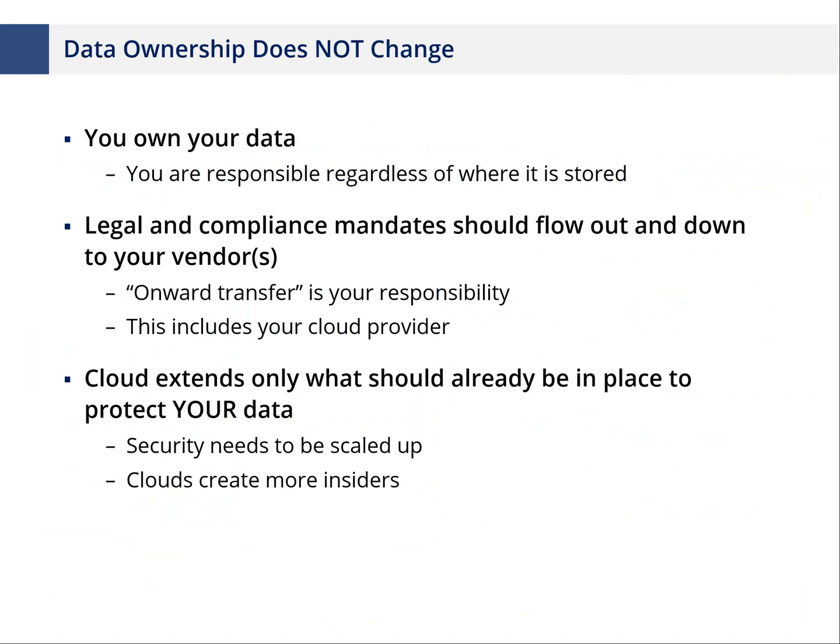So now I'm taking that responsibility and extending it out. I'm transferring it partially to that cloud provider. So I'm just extending what I have to protect. I'm having to scale up that security. I'm also potentially opening up my data to more insiders. So when we're talking about a cloud resource provider, they've got Linux admins, they've got hardware admins, they've got storage admins. Those are potentially people who can also access my data. So I have to make sure that when I'm talking about the cloud, I know what I'm doing, and I understand who has access to that data and for what reasons.